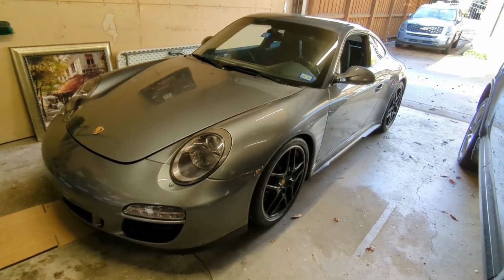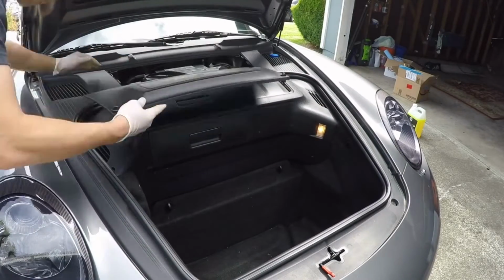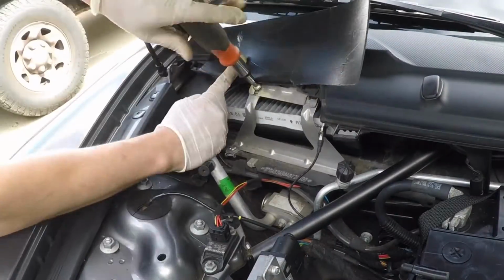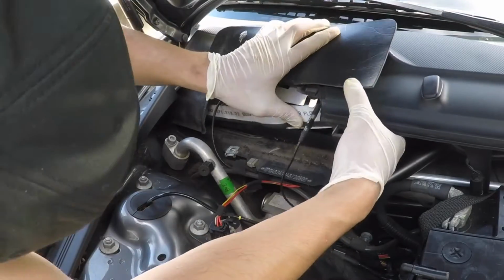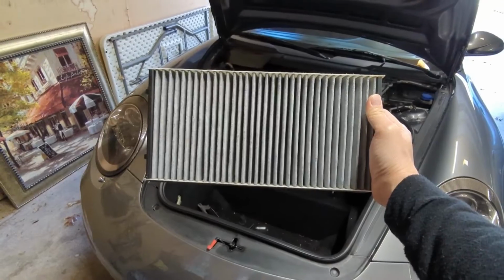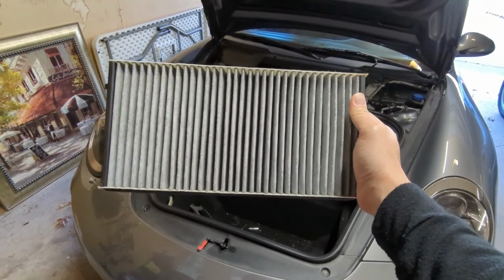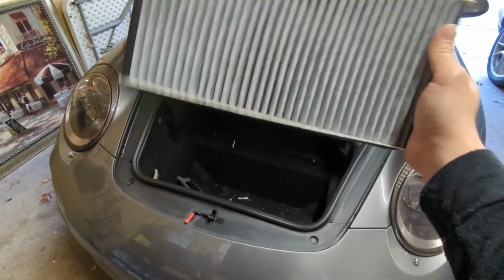To remove the cabin air filter on the 911, you have to remove some of these plastic panels over here. And then you have this metal bracket that's held on by some T27 Torx screws. Remove that and then pull out the cabin air filter. So on my car, I replaced the cabin air filter with a new one, so there's nothing to see here. However, that didn't remove the smell, so let's move on to the next step and Lysol our AC system.